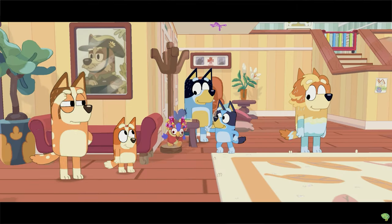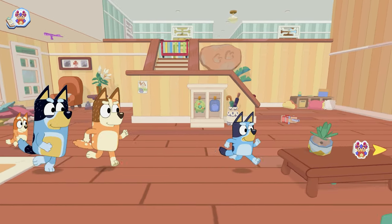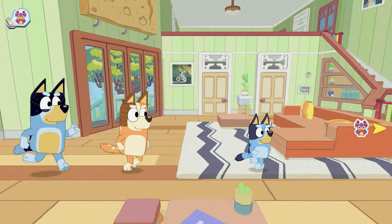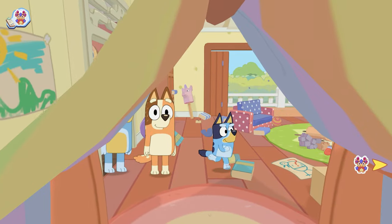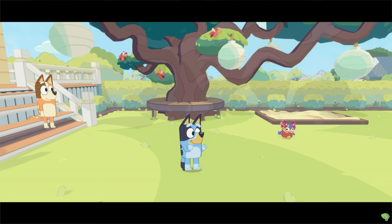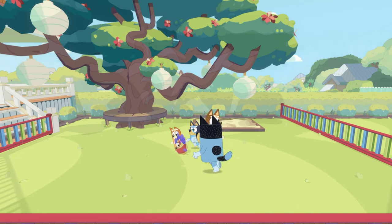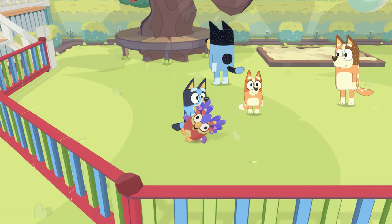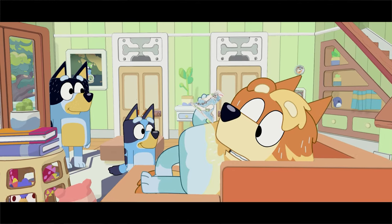Hey! There it is! Quick, catch it! I've got it! Oh! Man, when's this thing gonna run out of batteries? Not soon enough. Hey! Well, that was relaxing. One map piece, as promised.